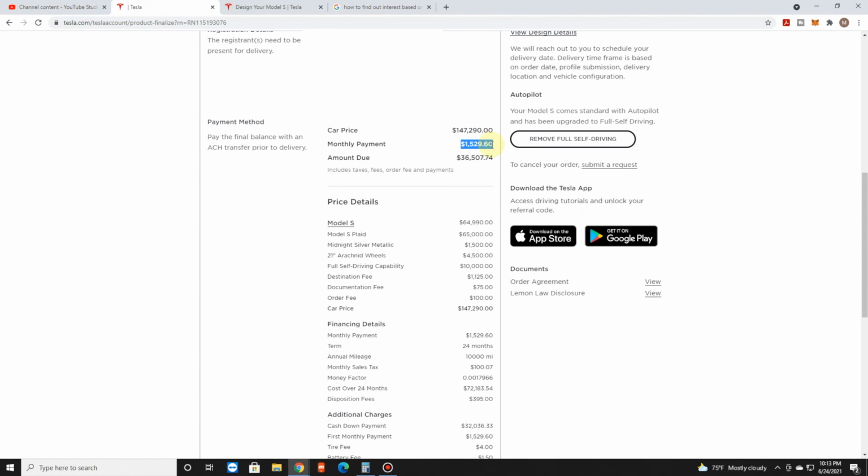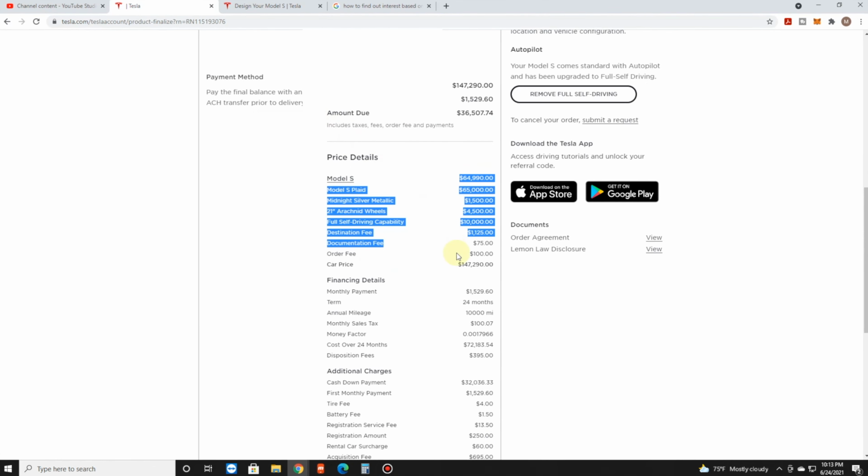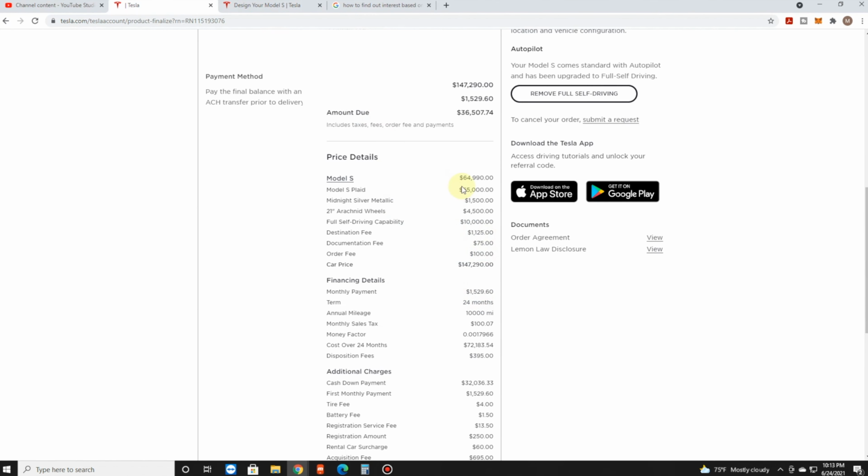Look, here's what my monthly payment will be, $1,529.60. The amount due up front, including my down payment, first month, and all their fees, $36,507.74. Obviously down here, now it starts breaking down the options, which is what we discussed in the previous configuration section of this video. So we have the Model S, which is $65,000 in and of its own, $65,000 just to get the Plaid.